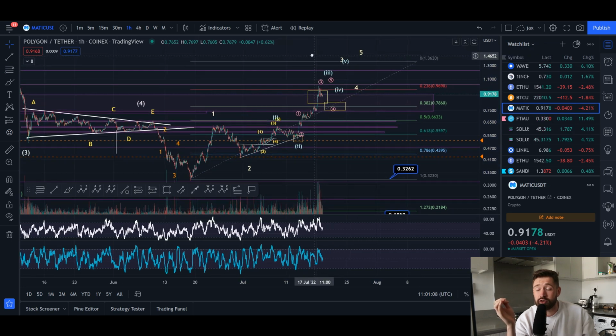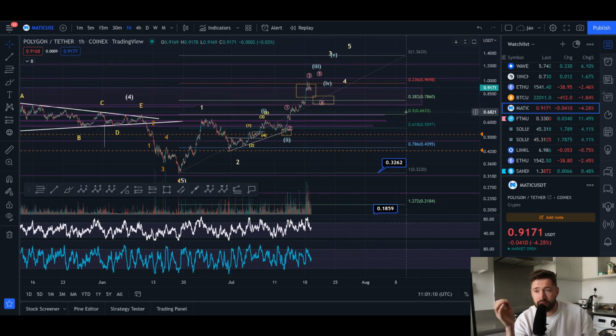Well, you're going to see a wave 2 pullback, and usually that wave 2 is going to pull you all the way down to the 0.5 to 0.618. So you're looking at 55 to 66 cents. So that's when I'll look to get in on my long-term hold.